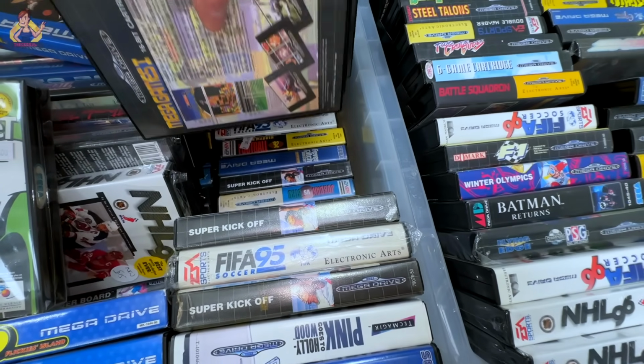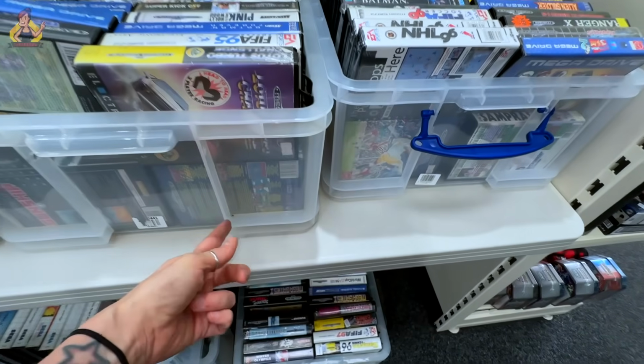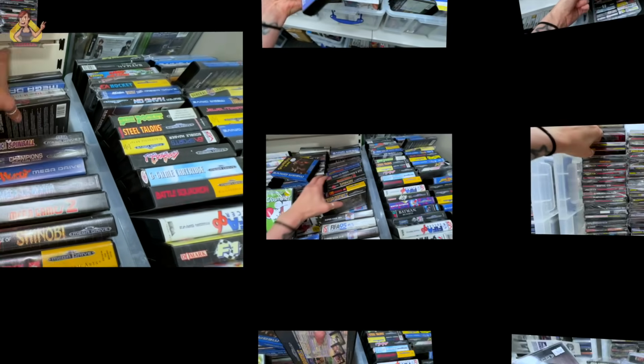And everything is double rows, so when you're hunting through these, make sure you're going through the double rows as well. Box this.